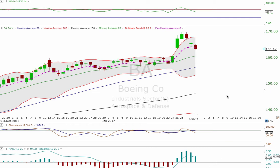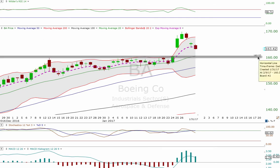And I wanted to start with BA. This is Boeing, and talking about a broken chart here, and it's not broken unless you're on the wrong side of the trade, but you're going to have some support in this area here, where the middle Bollinger Band is right around 160.37. That's where the gap is too.